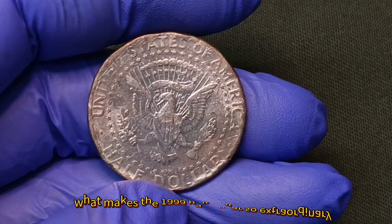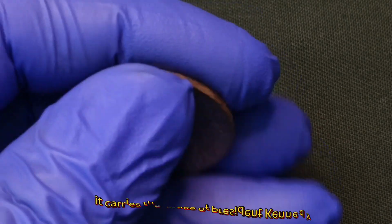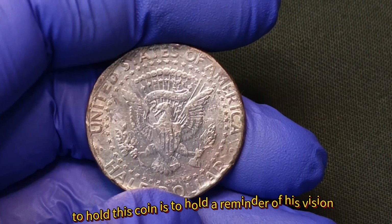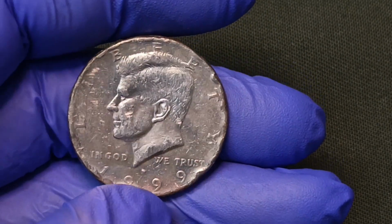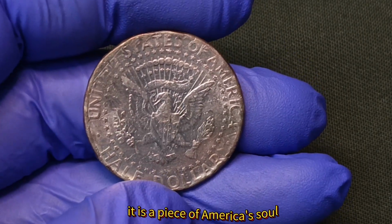What makes the 1999 half-dollar so extraordinary is not just its rarity or condition, but its symbolism. It carries the image of President Kennedy, a leader who continues to inspire generations. To hold this coin is to hold a reminder of his vision, his tragedy, and his enduring legacy. This emotional connection adds weight to its financial worth, making it more than a collectible. It is a piece of America's soul.